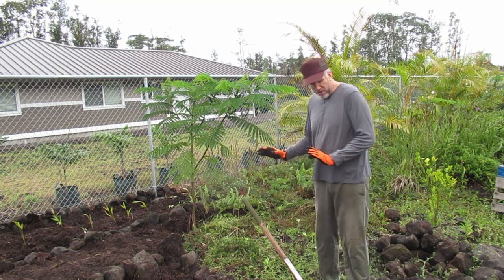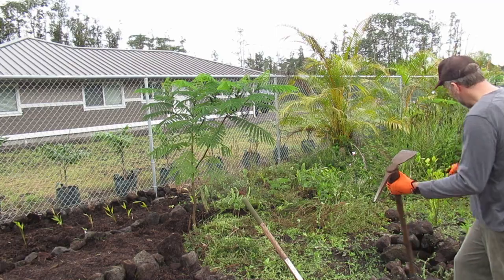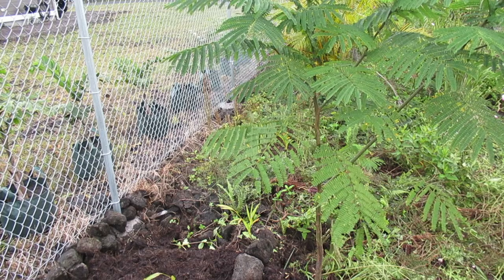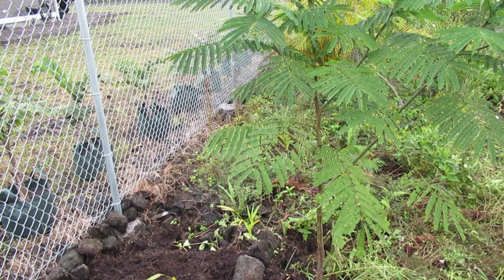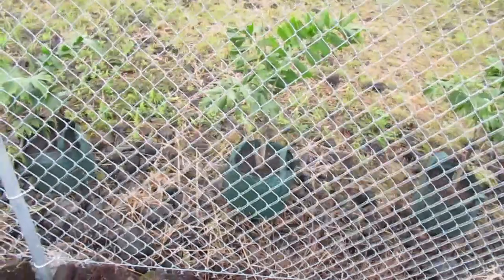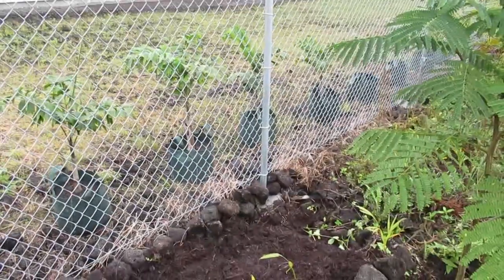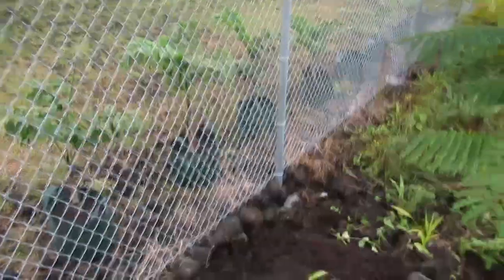All right, so my first task is I'm going to start pulling out some usable rocks. Along this fence, I discovered a few weeks ago the neighbor has been spraying what I think is Roundup. I want to create a rock barrier to protect against that, so I have been doing that. You can see it's done here, kind of all along. I'm going to take some smaller rocks that I find and create a little physical barrier to the actual spray.